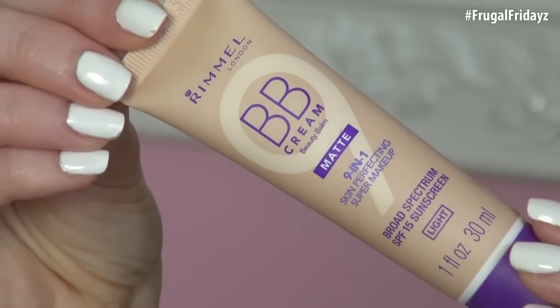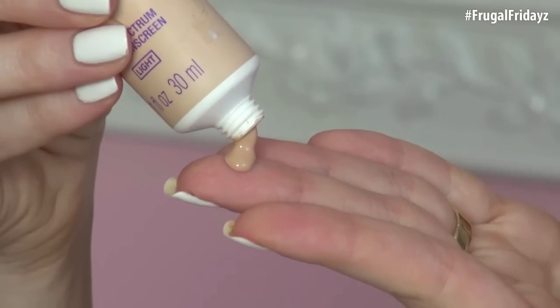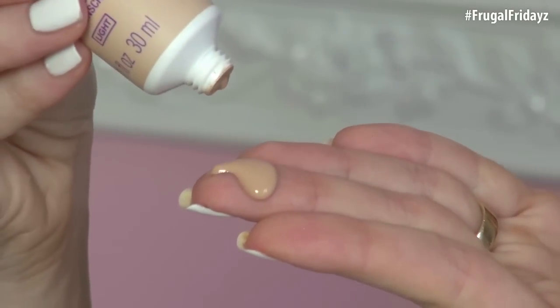This is marketed as a matte finish BB cream. It does apply rather nicely. I did feel like it was much too dark for my complexion though, and this is the shade Light that I use, so I wasn't too comfortable with wearing this one. Needless to say, I didn't really go out that day that I tested this BB cream.